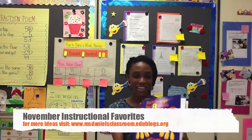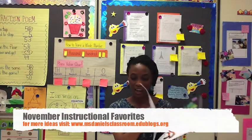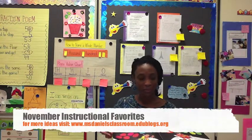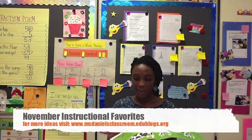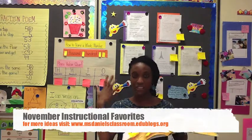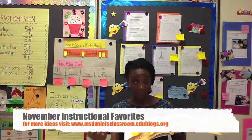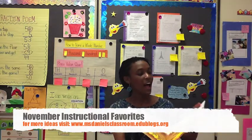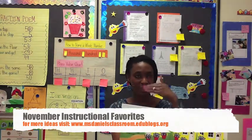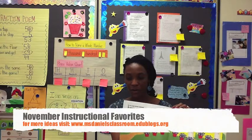I love the illustrations that are provided in this book. It's also self-checking along the way, and it really opens students to a real-world context of addition and grouping and even drawing arrays. I'll read you a page. The book follows this predictable pattern.